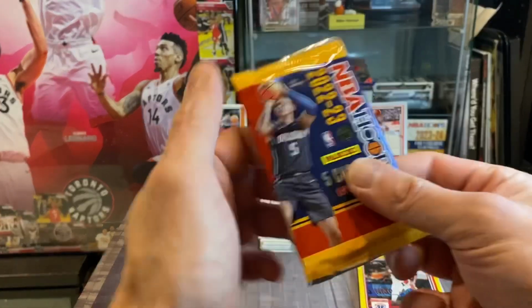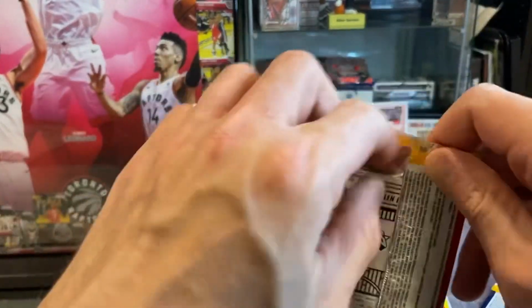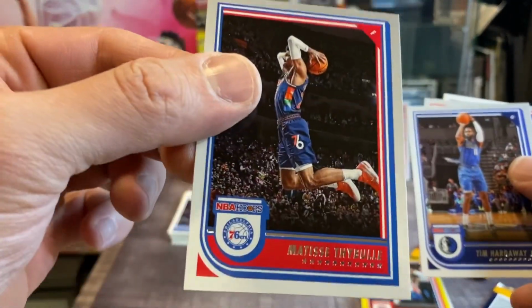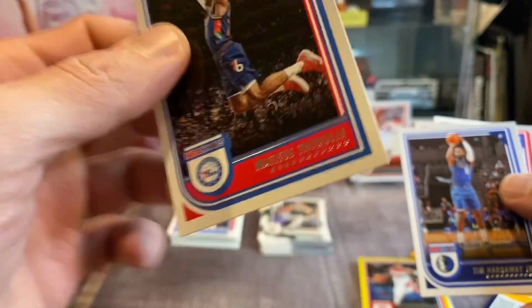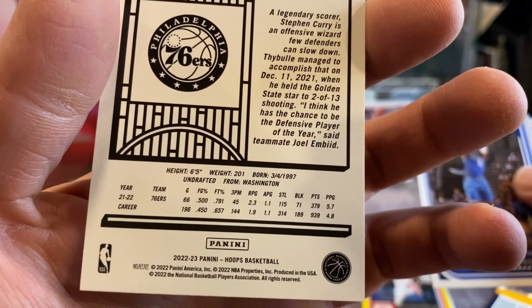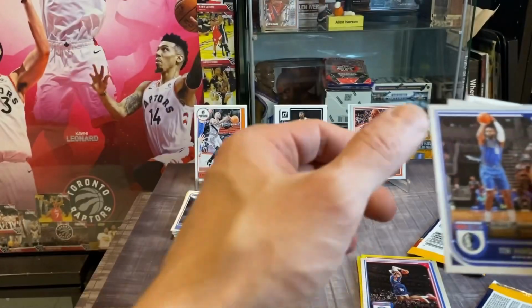All right. One last pack. The last pack to finish off the video. Get us all out of here. We got Matisse Thybulle. You know what? Matisse, don't even know where you are anymore. Are you still in Philly? Yeah. Another one of those players, kind of like a Talen Horton-Tucker, was sought after, and Philly sort of did or didn't want to put him into certain deals. I think it was his defense.